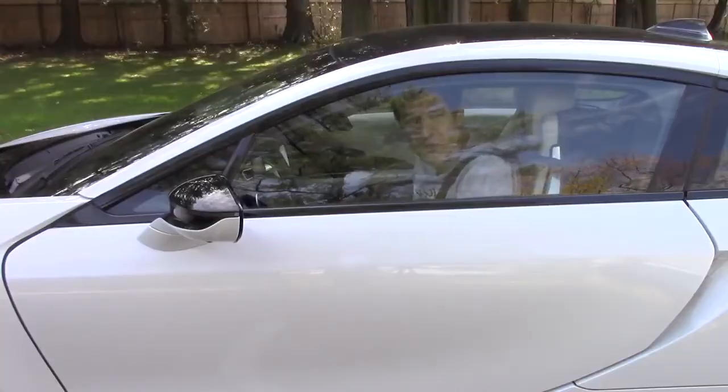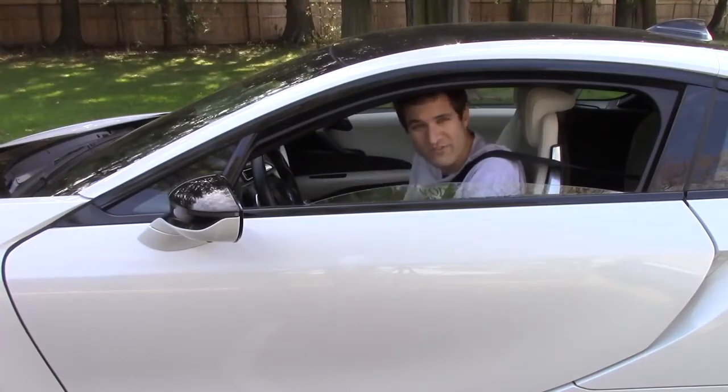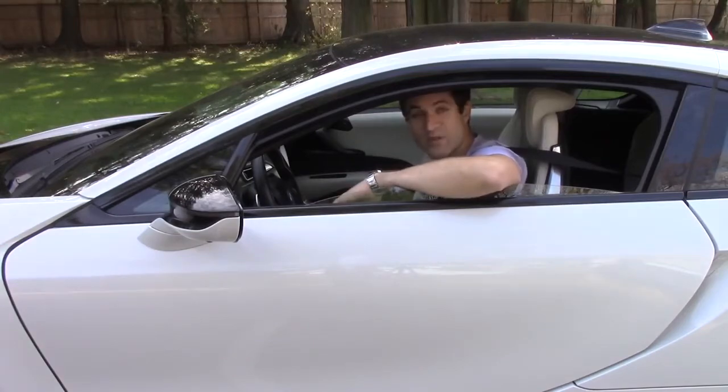Here's another weird quirk. The window doesn't go all the way down. This is as far as it goes. It's about 2 inches of window still remaining. So you can't really put your elbow up here because it's really uncomfortable.